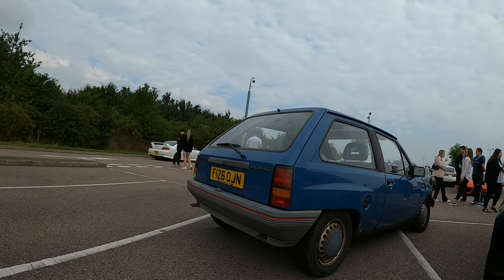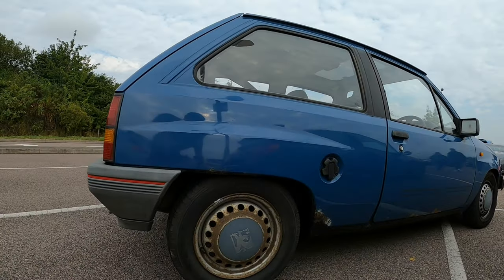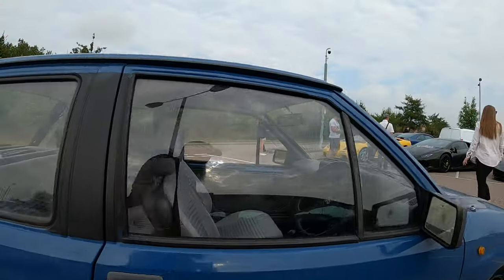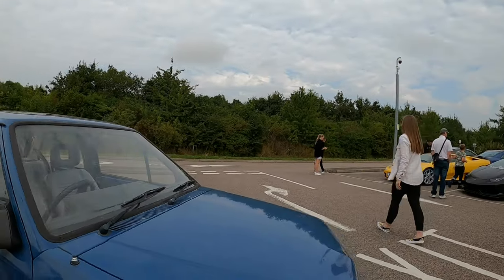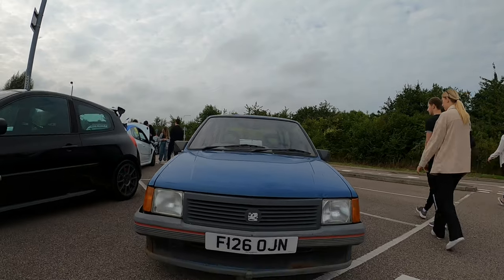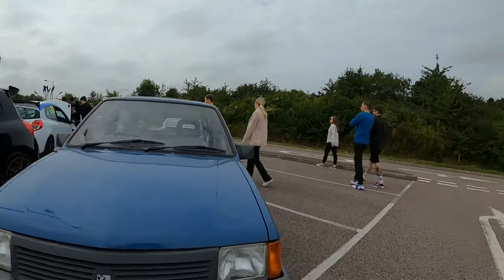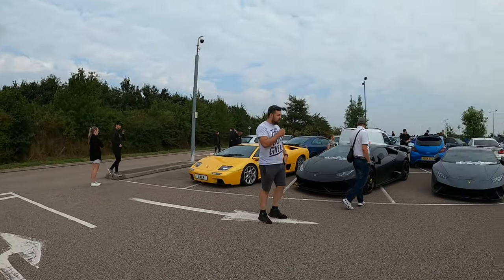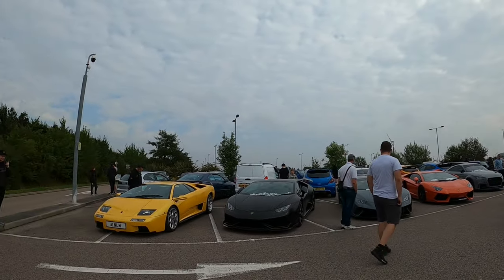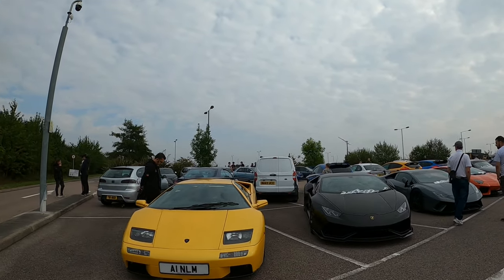Then we've got an old Vauxhall Nova. Look at those nice wheels with a lovely patina on them. I want to look at the Clio. On the other side, we've got the Lamborghini. Not all of them, but some of them. An old one, isn't it?